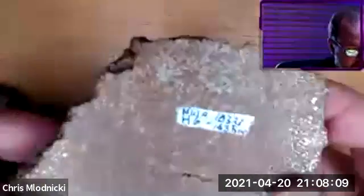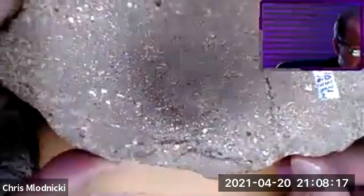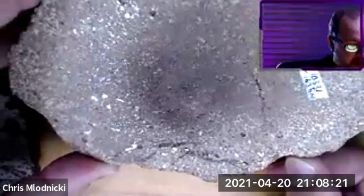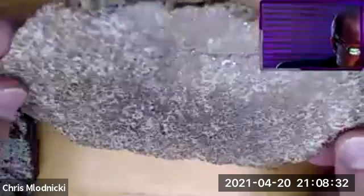This is Northwest Africa 10331. There are 4 pieces of this one rock in the world. I have one. My collector friend in Canada has one. Thomas has a third piece, and the last piece is owned by another collector up in Canada, a friend of my dealer.